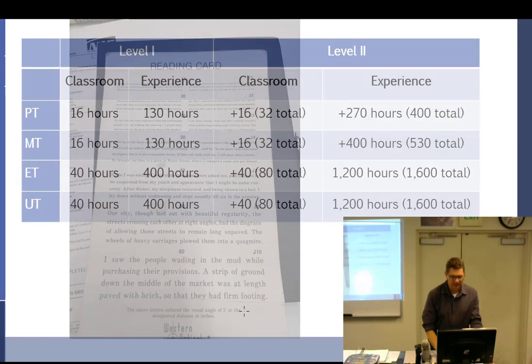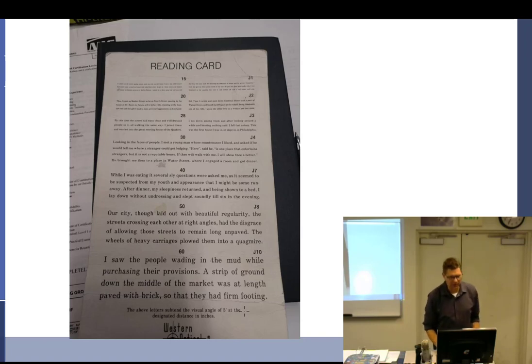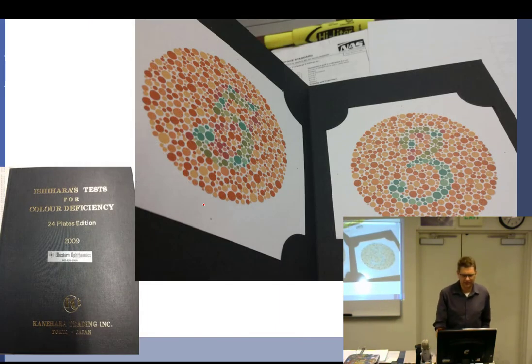I took this picture and I want you to notice this is probably 12 font right here. And that is very, very tiny. I think you have to read J1. Yeah, I saw the people waiting in the mud while purchasing their provisions. It's this kind of weird thing they have you read. The above letters, at the visual angle, about 12 inches or so. I don't remember, it says on the card. So, there's your Mick Jagger test. There's your Ishihara.